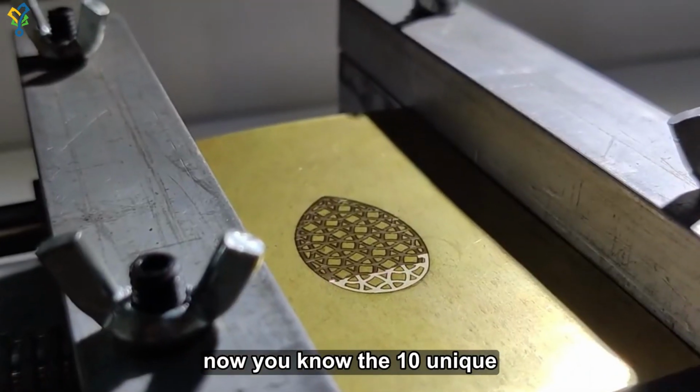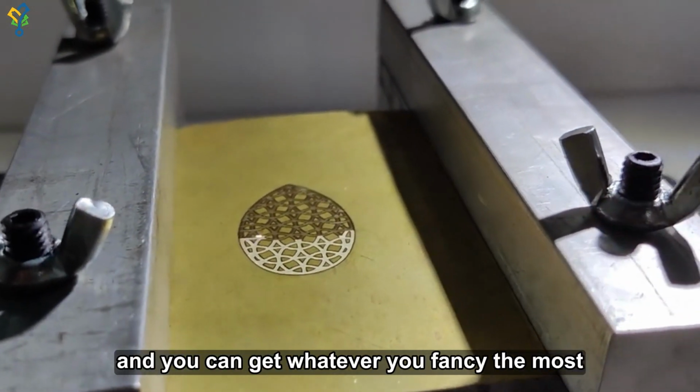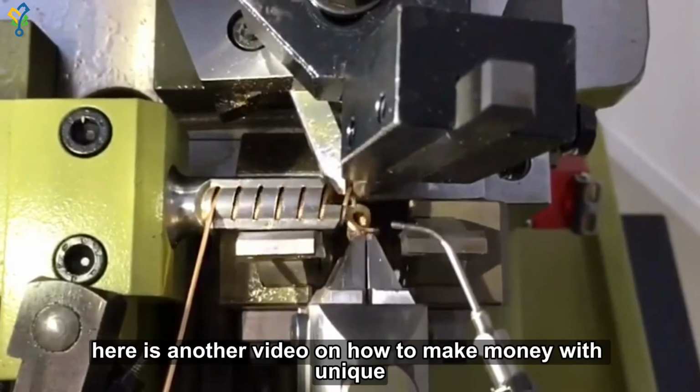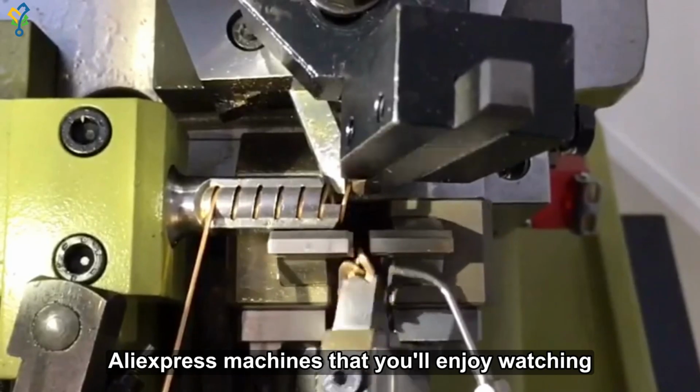Now you know the 10 unique Alibaba machines that could make you money, and you can get whatever you fancy the most. But in the meantime, here is another video on how to make money with unique AliExpress machines that you'll enjoy watching. See you there.